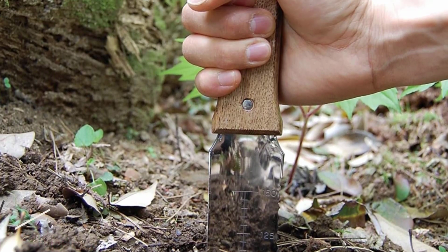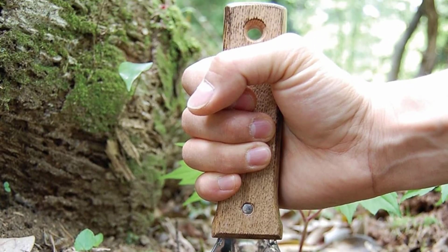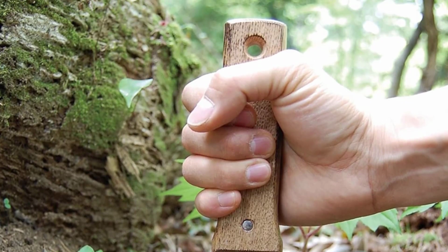Features include a vinyl plastic sheath with a belt loop, a sturdy wooden handle, and measurements on the knife itself that help users track soil depth.